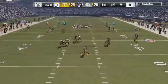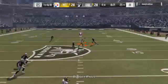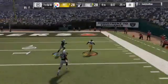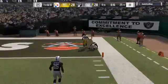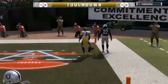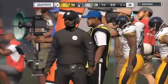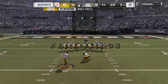Roethlisberger to throw. He's got time in the pocket. Well, this is taken in. It's complete. And he's in for the touchdown. And in the final seconds, forget overtime. They've just likely won this thing in regulation.